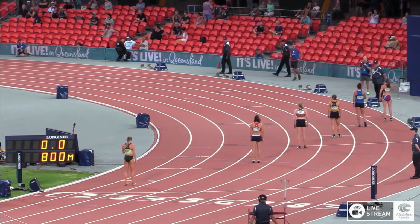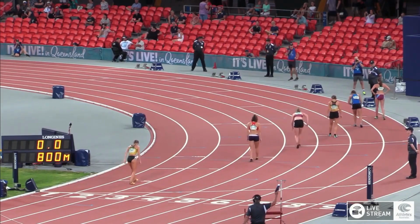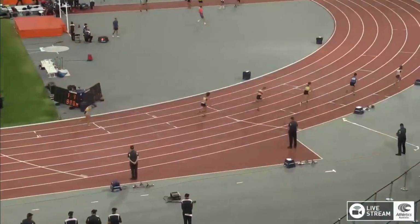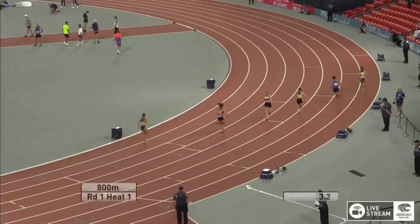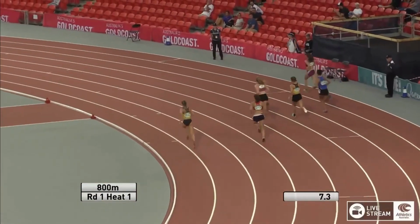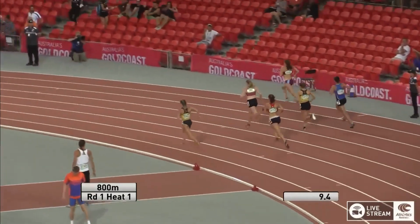And like I said, at least she's got good 200 speed. So if she could just somehow run that first lap nice and relaxed, you may find that she'll smash her 800 personal best. I would get up and about. Tell you that. So these girls are off and running in the first of our two heats.